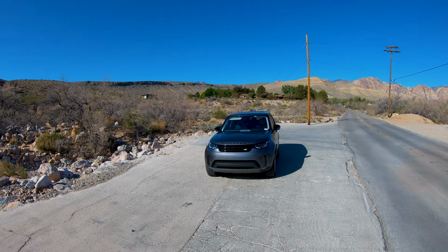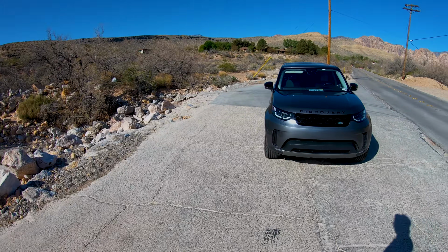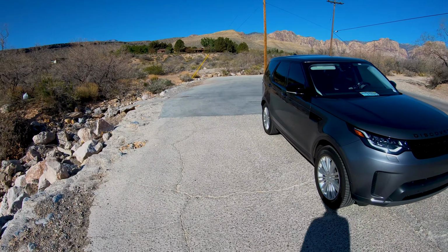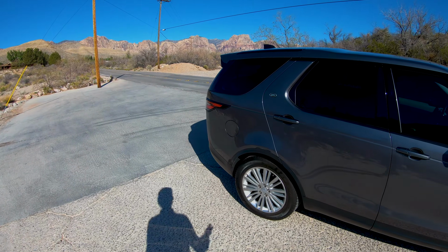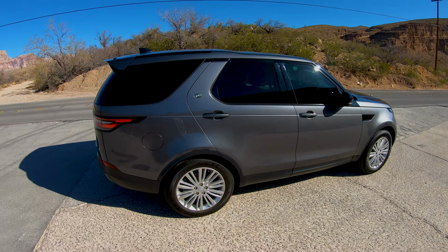So sitting in front of me today, guys, is a 2018 Land Rover Discovery. And you might be asking, well, why are you reviewing a 4-year-old Land Rover? Well, the prices of these have significantly dropped, especially since Land Rover has rolled out more and more updates of these vehicles. So these are getting cheaper.